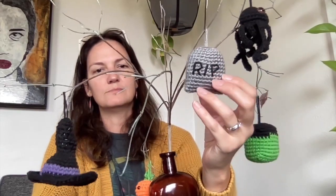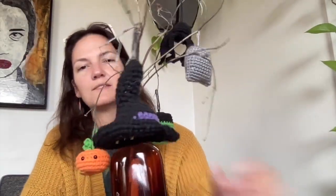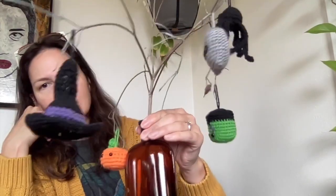Okay, this is very imbalanced and it's spinning, but it's a little tombstone and a little spider with big eyes and lots of little eight legs. My ghost fell off. But anyway, this is my cute little crocheted Halloween tree stick limb.